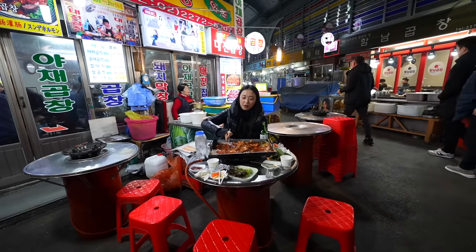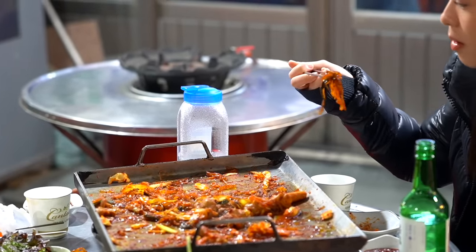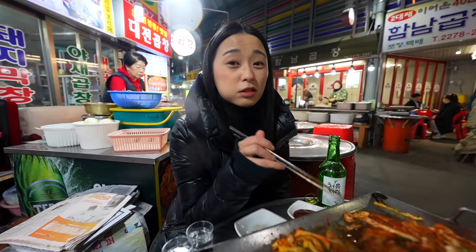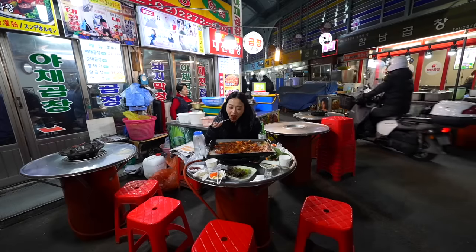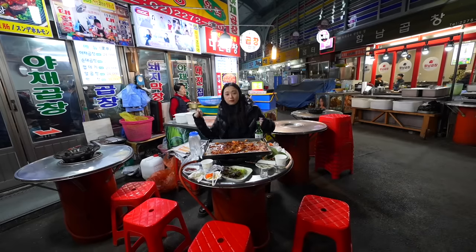That was bitter. This got me in the mood to eat more and drink more. This is like an appetizer. You want to go drinking and eating with Koreans? You don't just go to one restaurant and order appetizers, mains, and desserts. We go to 3, 4, 5 different places and end up in a karaoke in the middle of nowhere. Let's go!